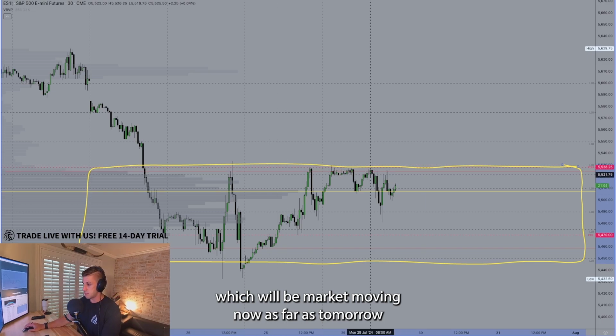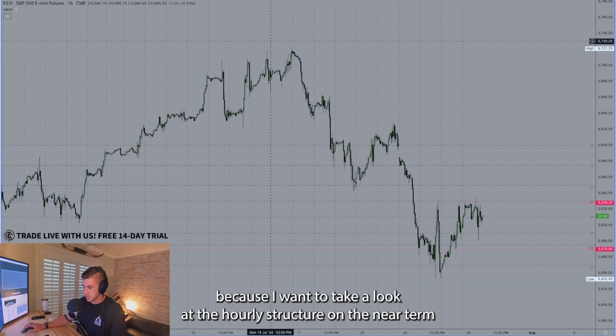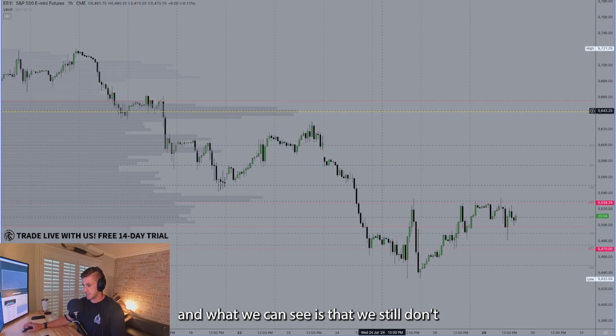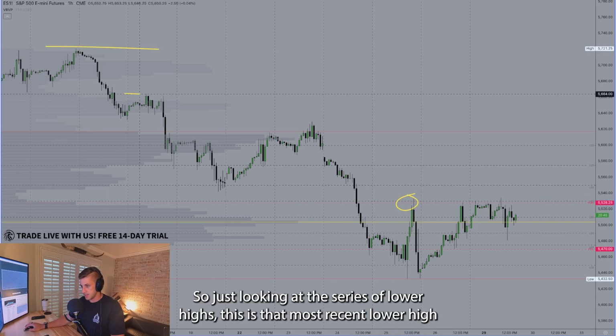Now, as far as tomorrow on ES, let me back up a second actually, because I want to take a look at the hourly structure on the near term. And what we can see is that we still don't have that change in character. For that change in character, what I want to see is acceptance above this 55.30, right? So just looking at the series of lower highs, this is that most recent lower high.